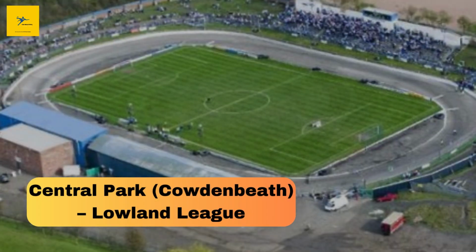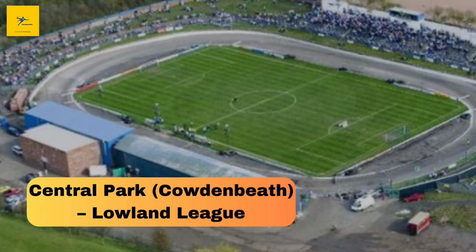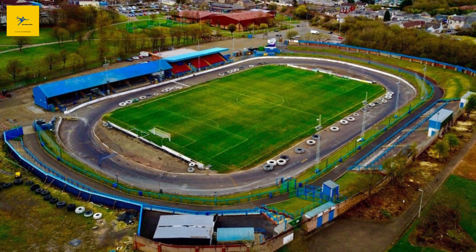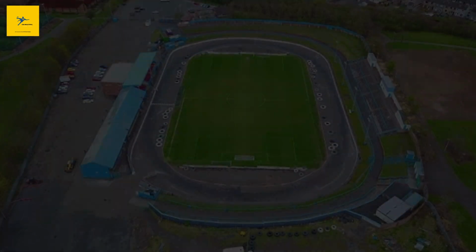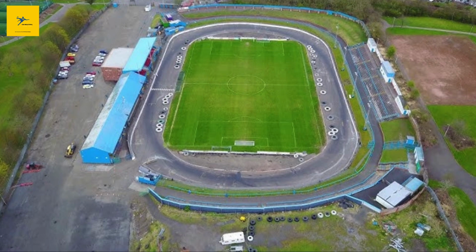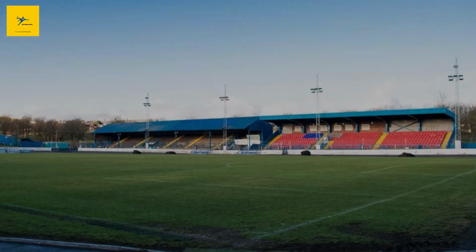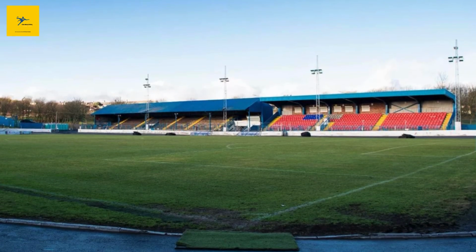10. Central Park. This is unlike any other football stadium in Scotland because it shares its space with a stock car racing track. This bizarre setup means fans watch football with a raceway between them and the pitch. It's home to Cowdenbeath FC, a club with deep history that once played in the SPFL. While it's not the most glamorous venue, it's certainly one of the most unique.